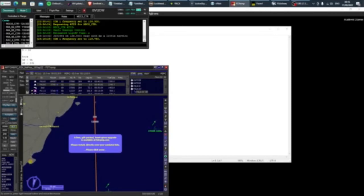Approach, hello from Vision 2 Delta Whiskey, 16,000 with Alpha on board, expecting runway 08. Vision 2 Delta Whiskey, Punta Cana approach, radar contact, descend 7,000, expect the RNAV runway 08, QNH 1013. Alright, roger, we'll continue down to 7,000, expect the RNAV 08 on the QNH 1013, Vision 2 Delta Whiskey.